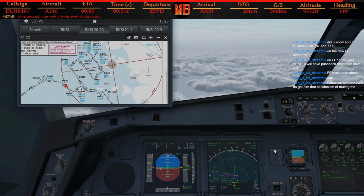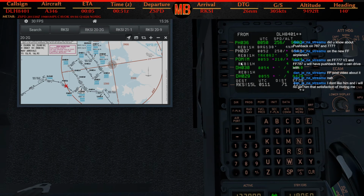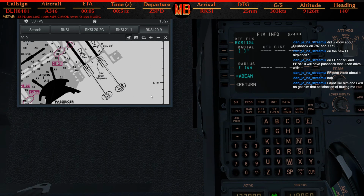If I wanted to vector myself in, I could add a third one. Certainly do that. That would be Romeo Kilo Share India, 15 left. Let's see, that would be 333.